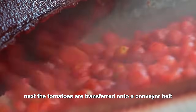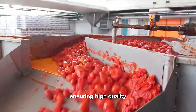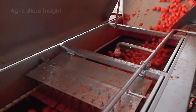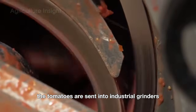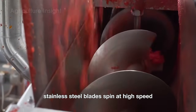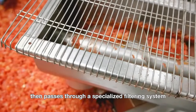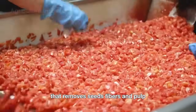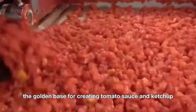Next, the tomatoes are transferred onto a conveyor belt equipped with specialized rollers that gently remove the skin without damaging the flesh, ensuring high quality for the subsequent processing stages. Once peeled, the tomatoes are sent into industrial grinders where they're transformed into a thick, smooth puree. Stainless steel blades spin at high speed, turning the fruit into a consistent, rich mixture. This puree then passes through a specialized filtering system that removes seeds, fibers, and pulp. What remains is a silky blend of tomato flesh and juice, the golden base for creating tomato sauce and ketchup.